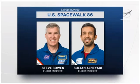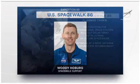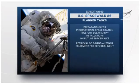Woody Hoberg is the suit IV, meaning he's the lead on station for getting the crew properly suited and ready to head out the hatch. Today, Bowen and Al-Neyadi will address two primary tasks. The duo will exit the station's Quest airlock to prepare for future installation of upgraded solar arrays on the starboard side of the station's truss this summer, which includes routing cables and covering modification kits with MLI or multi-layer insulation. The astronauts will then retrieve S-band antenna equipment and bring it inside the space station before it is eventually returned to Earth for refurbishment and relaunch.